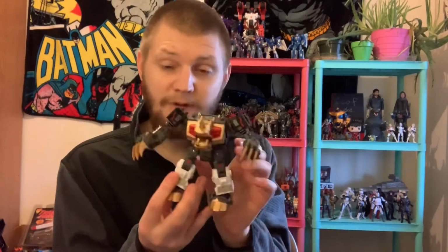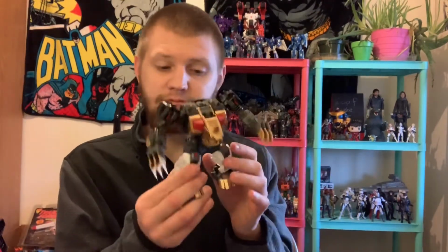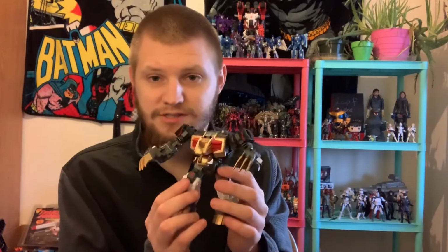It is a physical representation of Kakkar. And much like the Tusker from earlier, I don't need the rest of the team. I can just appreciate Kakkar for what he is. He's a shy Decepticon, tiny little dude who just turns into a troll monster, and I could not be happier with him.